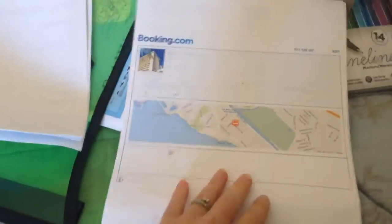So this has all my confirmation things. So this is our car rental. And this is for the first resort that we're staying at. And the second resort that we're staying at. And our flights. So we've got everything there. I also have my confirmation number in here. Where is that? It's in one of these. Confirmation number for the Disney Aulani. I'll have to go see if I can find that.